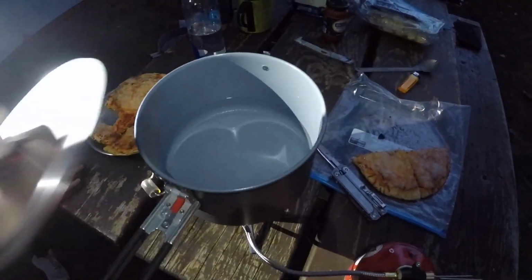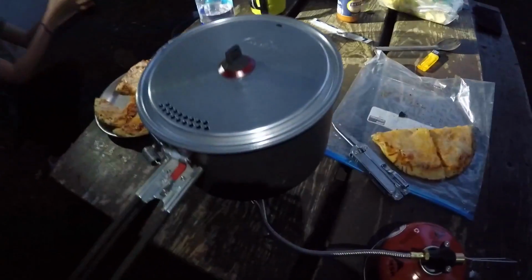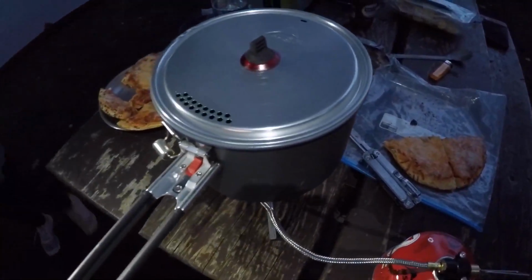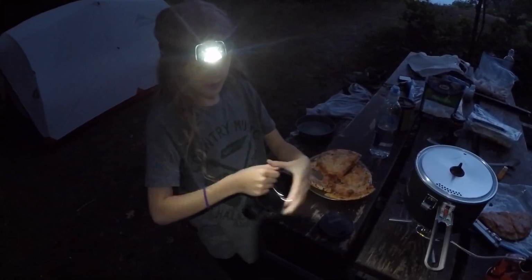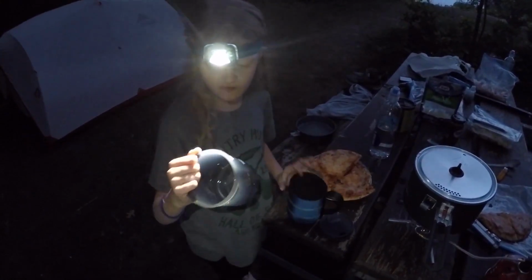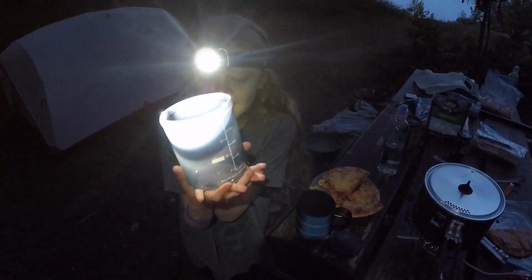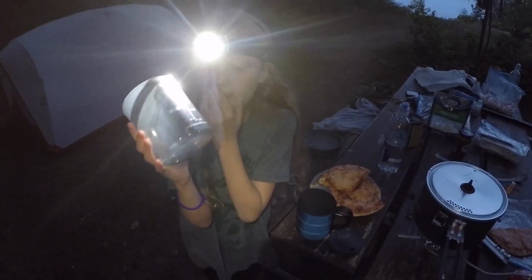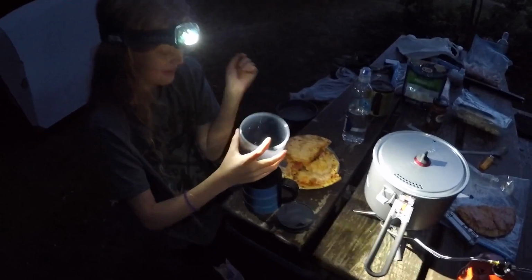Libby wants some hot chocolate, so we're just gonna boil up some water. With the system, you get a nice pot too, so that should boil real quickly. I got my hot chocolate cup. You can take the holder off and it has a measurement of how much hot chocolate you want. Very cool.